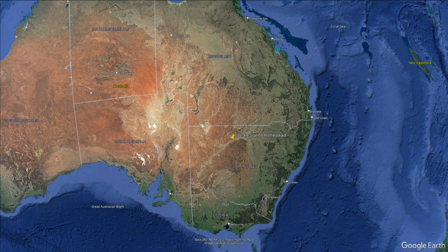Now I'm on the road from Louth up to the Toorale old homestead and grounds, which was a massive station back in the 1800s. Looks like we're at the lookout. Okay, let's go up and have a look.